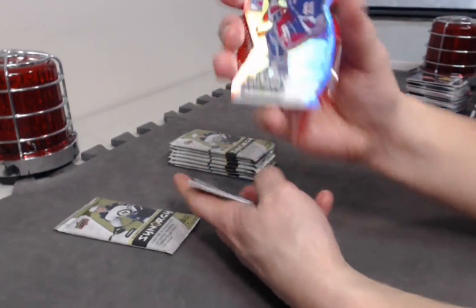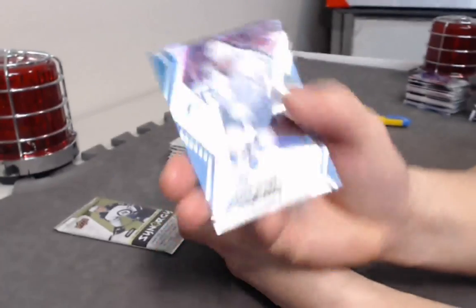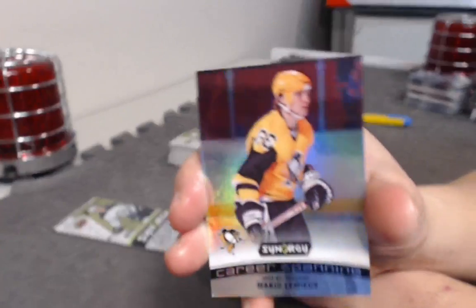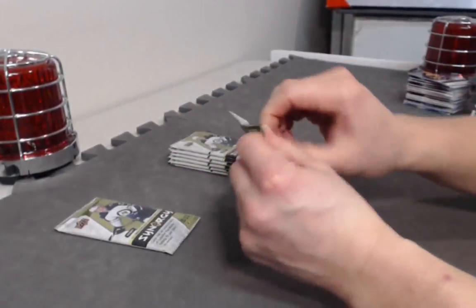We'll start off with the Moose. Bounty. Followed by a Steven Stamkos, blue. We have a career spanning, Mario Lemieux. And Mario with the newer Penguins jersey.